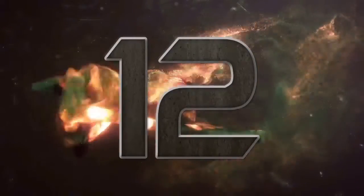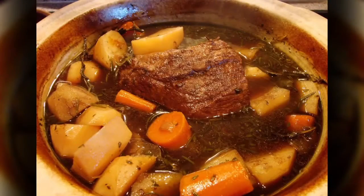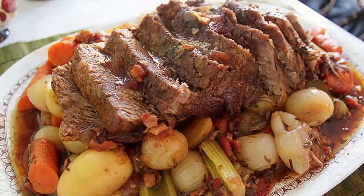Number 12. Pot roast. Again, potatoes are here to save the day. You also have those ultra-cheap frozen vegetables in there. Go easy with the beef, and this should be very light in the price department.